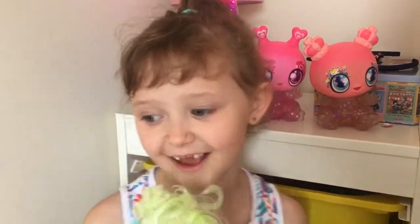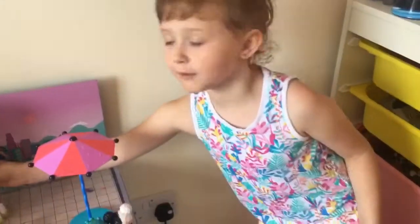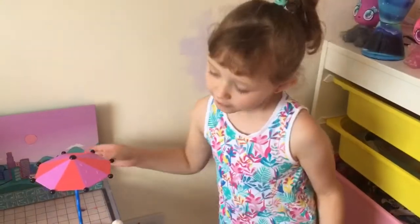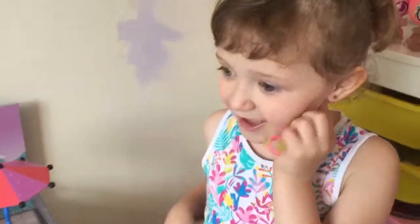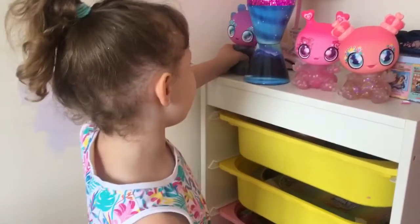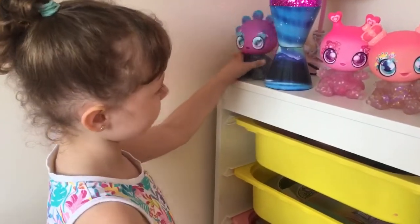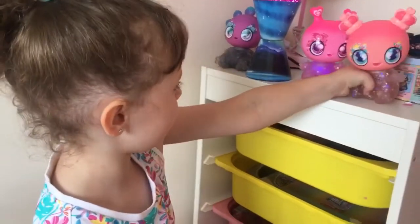So let's get started. As you can see, I've got a lot of toys. We might do a room tour of one of it, and especially of the Fairy Wheel House. I love all my toys, they're amazing. Neon babies, this one came with slime, that was a special thing. These have a glowing belly when you press them.